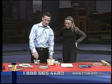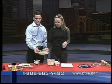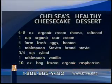All right. Now we have pecans that we've put into the food processor. We can slide over here. And that is it. You just grind them up. Tap them in the bottom. This will be the base.